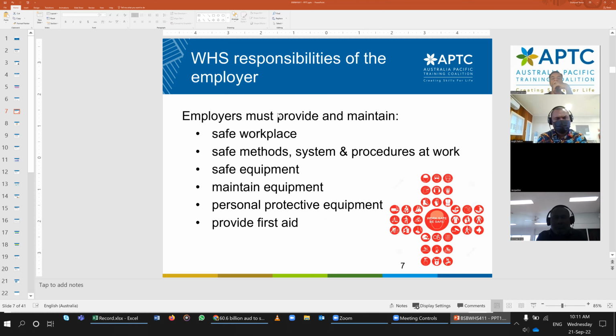Employer must provide and maintain a safe workplace, safe methods, safe equipment, and maintain the equipment. If you're using a company car, then you need to ensure the car is safe. You're giving it back in a safe condition, no reckless driving because you're driving a company car. And any PPE, personal protective equipment, and first aid.